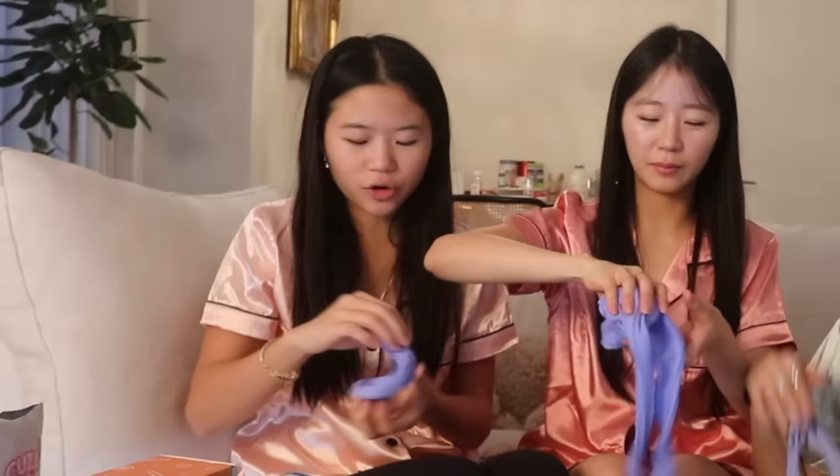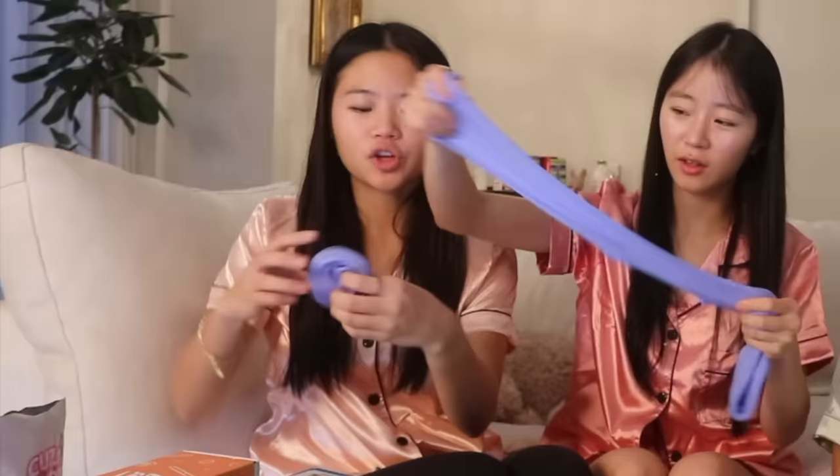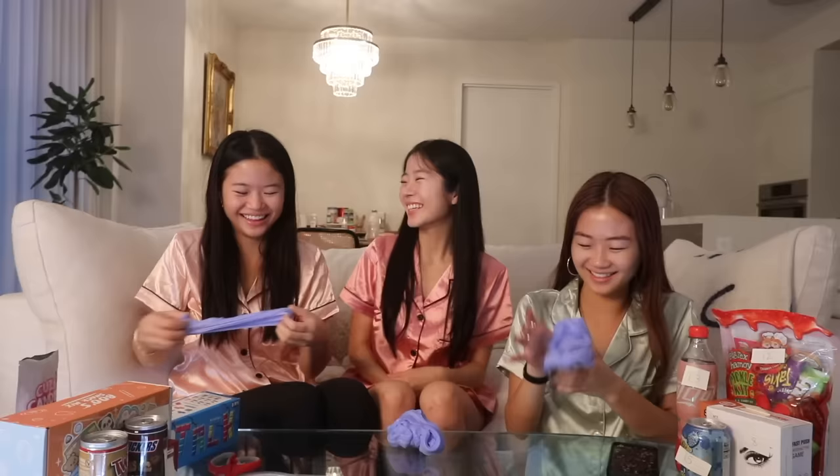This is the most satisfying way. The way you do it is not satisfying. You will not be able to sell slime. She's like pulling it like this. The more you stretch it, the more air bubbles there are. The more air bubbles there are, the more complexity. You want a satisfying sound. You see how it's getting more fluffy?